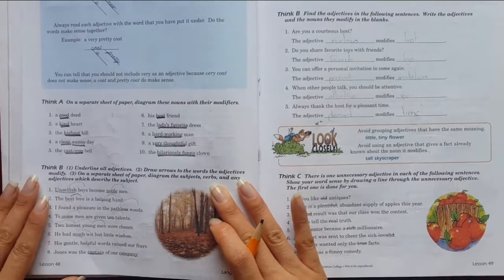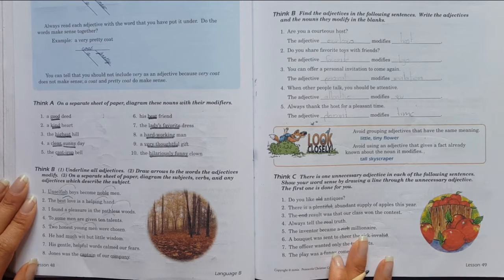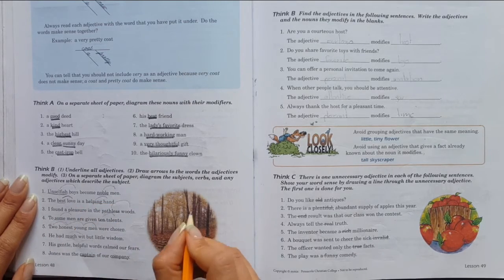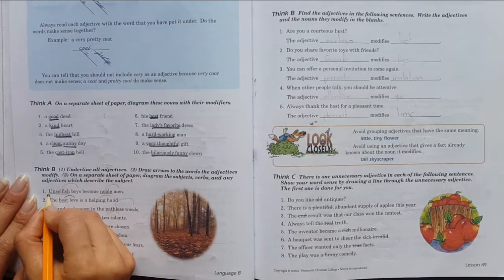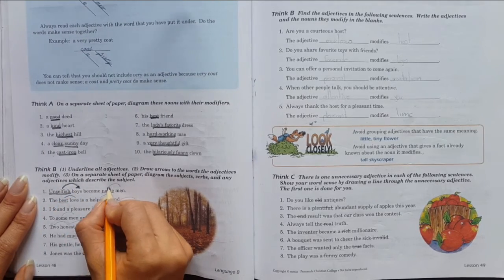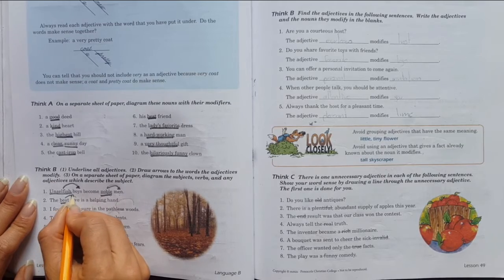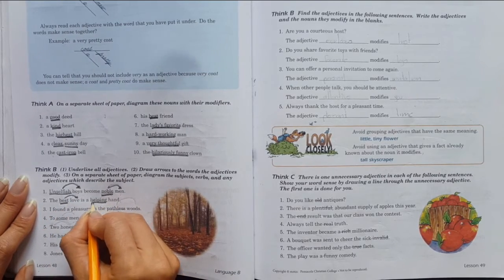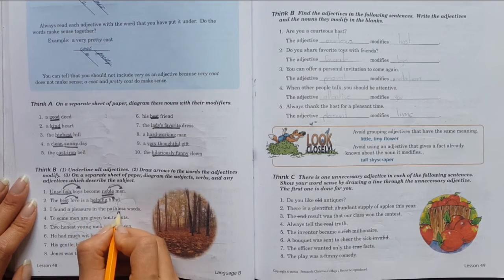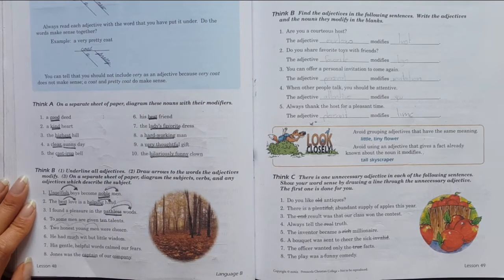And then we are going to move to thing B. Underline all adjectives. Draw arrows to the words the adjectives modify, right? It's the same thing. So, subrayamos los adjetivos y de ese adjetivo mandamos la flecha a aquel que está describiendo. Unselfish boys become noble men. Noble describe al men. Number two, the best love is a helping hand. Una mano amigable. I found a pleasure in the pathless woods. Pathless woods.